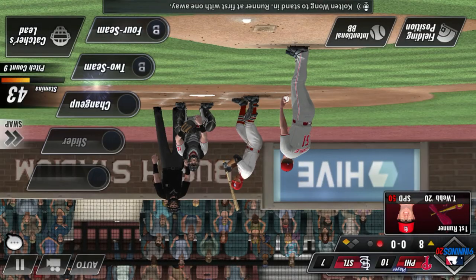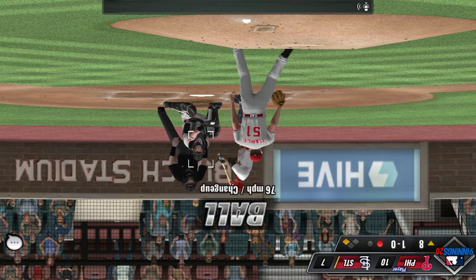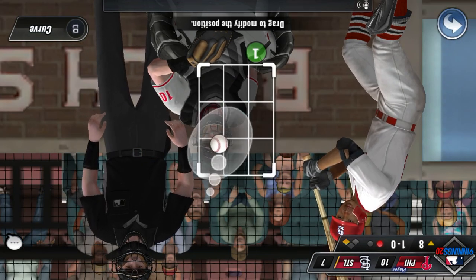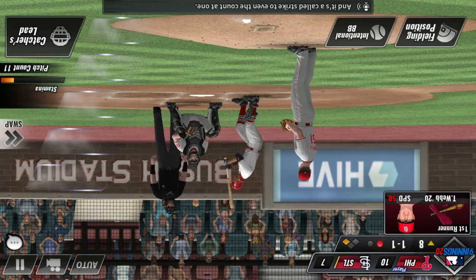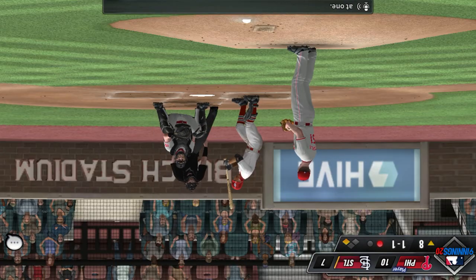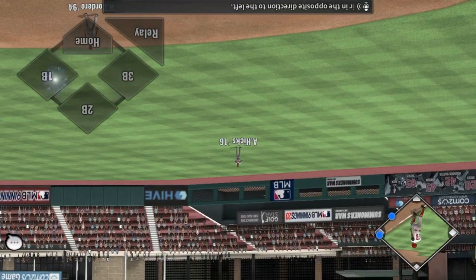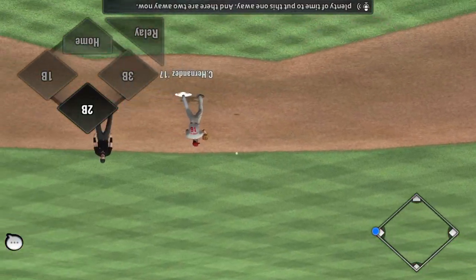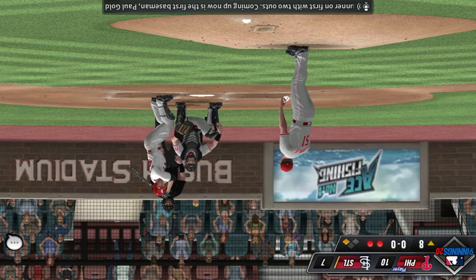Colton Wong to stand in. Runner at first with one away. Down low. The 1-0. And it's a called strike to even the count at one. Smashed high in the air in the opposite direction to the left. And he'll get there in plenty of time to put this one away. And there are two away now. There's a runner on first with two outs.